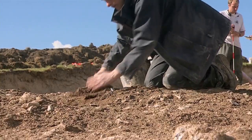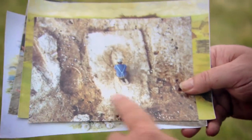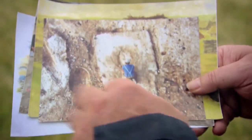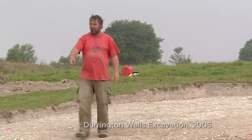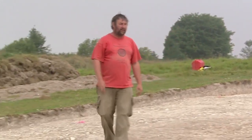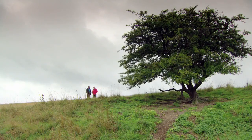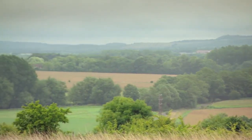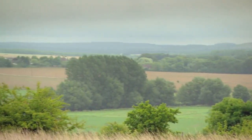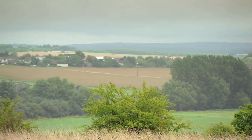Mike's team excavated the Durrington site over several years. What we found was the remains of houses. Just one room, 5.5 metres by 5.5 metres. But there were loads of these houses, making this the largest prehistoric village in Europe. At a time when the population of Britain was only in the tens of thousands, Durrington Walls could support up to 5,000 people, and they first came to stay here while building the new Stonehenge.